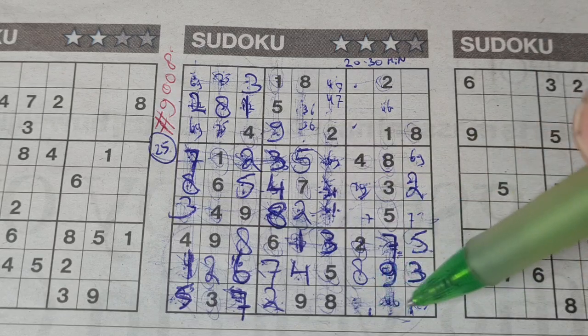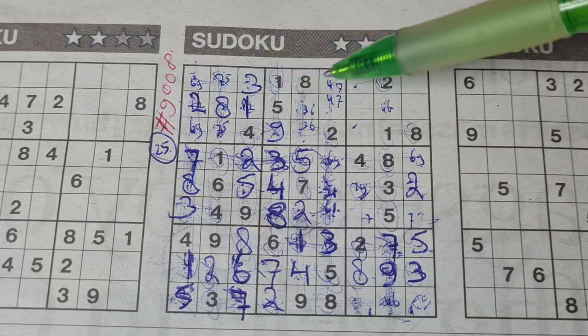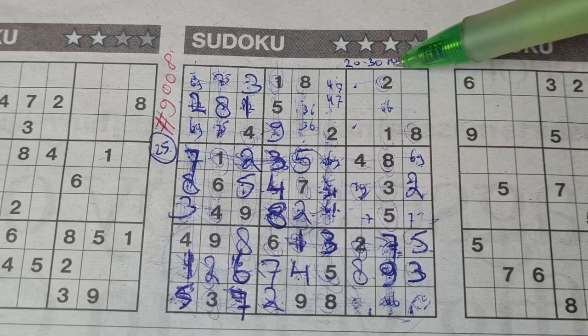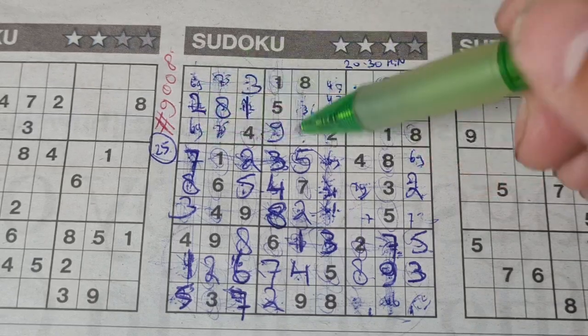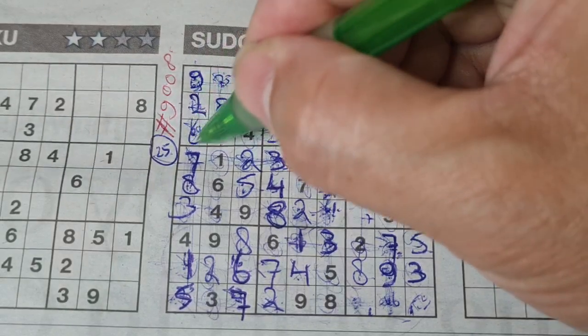Well. How about here then? 4 and a 7. Come on. Need a 9. No 9 here. 6 and a 9 overlooked. We have a 9 in the third row. No 9 there. 9 should be here, and the 6 goes there.